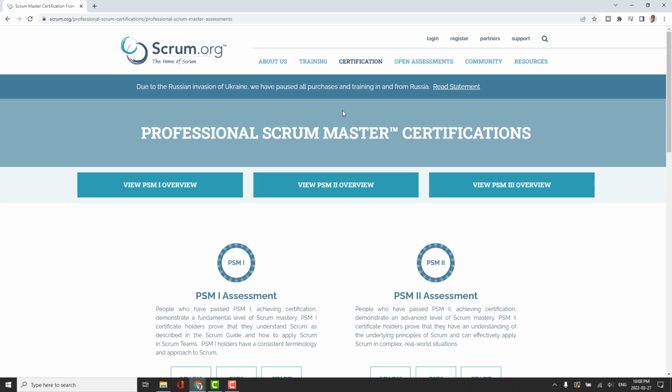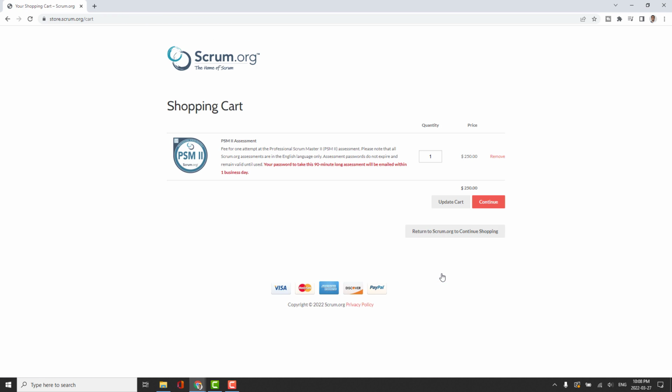Step 1, the first thing that you should do once you have decided that you're going to take the test: please buy the test. Go to scrum.org, register and buy the test. What this will do is help you set a target. The best part is you don't need to commit on the time at that point.